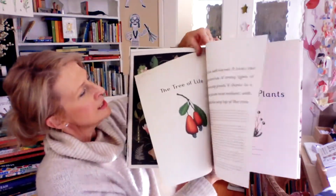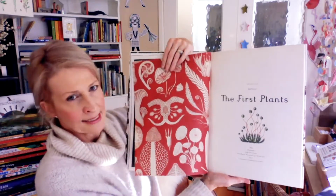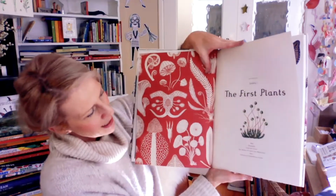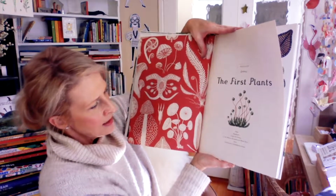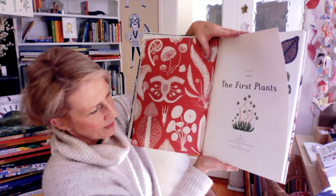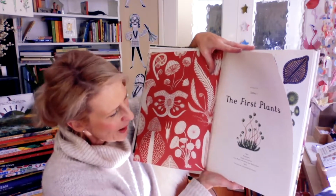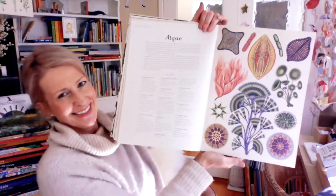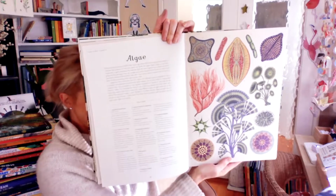It's divided into these different chapters, and here they're covering the first plants. Look. And they cover algae, bryophytes, fungi and lichens, club mosses, horsetails and whisk ferns, and environment, carboniferous forests. It's just too much to bear.